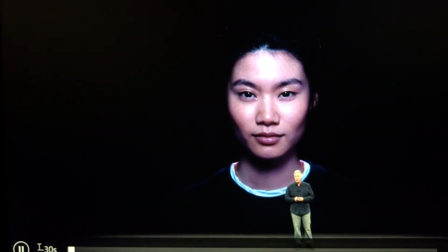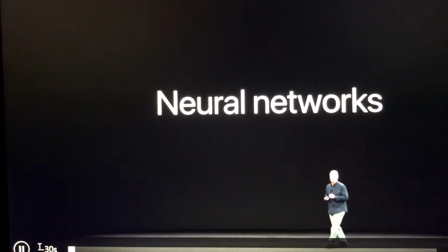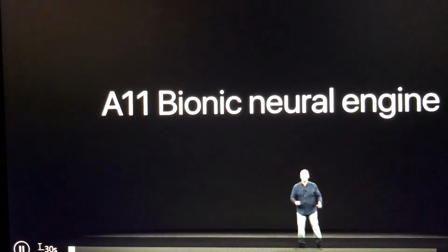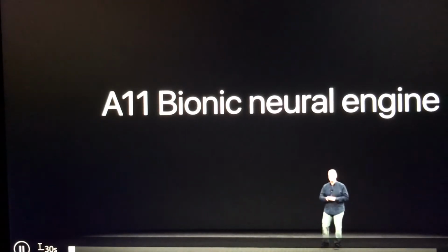To create Face ID, we worked with thousands of people around the world, and the team took over 1 billion images. With that, they developed multiple neural networks to create Face ID. And to process the machine learning in Face ID's neural networks, we built Apple's first ever neural engine. Yeah, this is a big deal. In our pockets, in our phones, is an A11 Bionic chip with a built-in neural engine to process face recognition.